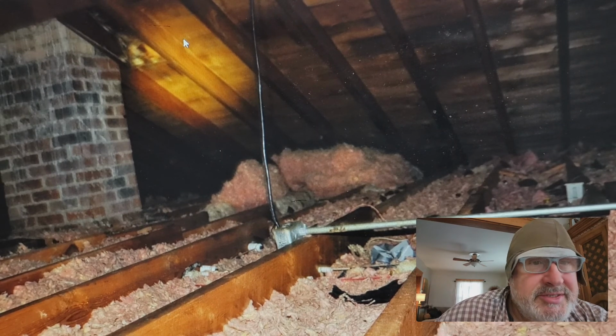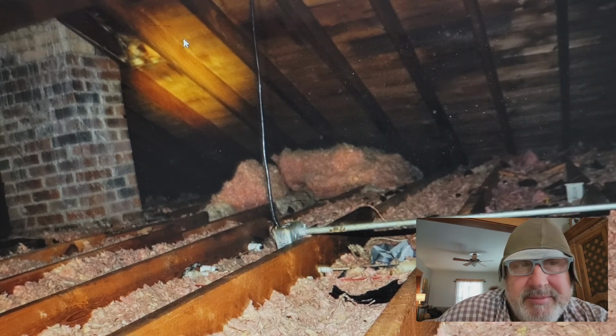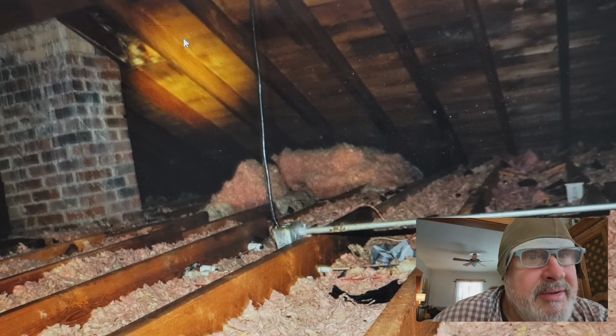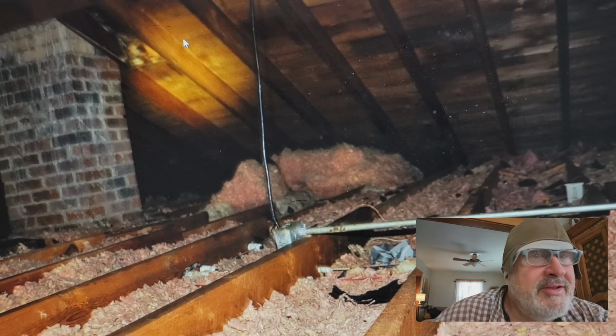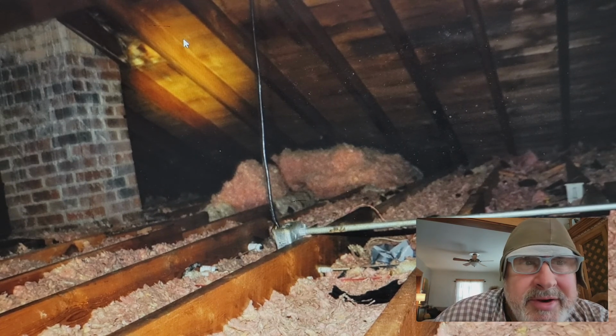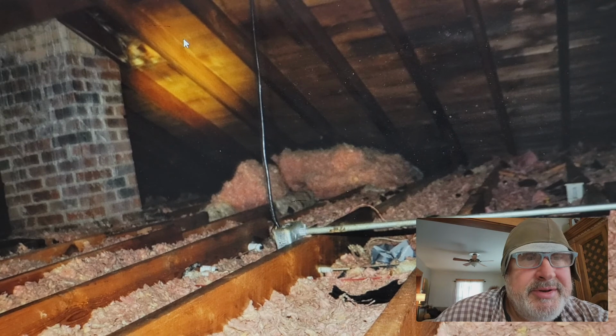Now, they won't pay for trapping the thing. They might. That's the least expensive. But what you can do, and if you're smart, you're going to say all the insulation is damaged and it's got urine on it. And I'll show you.